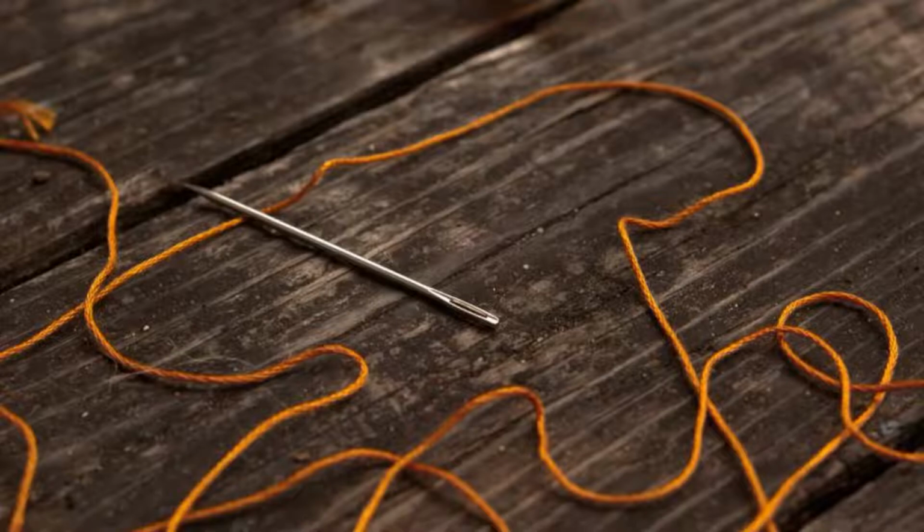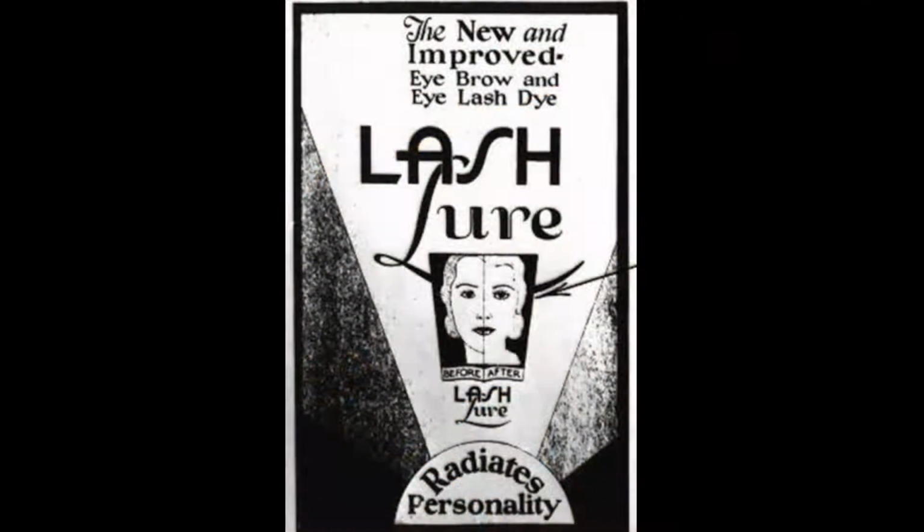That's right, a strand of long hair would be sewed directly into the customer's eyelid to create the illusion of fuller, thicker lashes. But if you weren't into the whole needle thing, luckily for you, there was another product on the market. Lash Lure was one of the very first mascaras on the market, a product brushed onto the eyelashes to make them appear darker and fuller. Lash Lure claimed that it had the ability to dye lashes permanently, and also that its users would radiate personality.